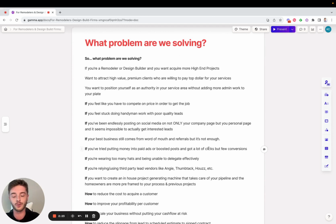So what problem are we actually solving? If you're a remodeler or a design builder and you want to acquire more high-end contracts, attract high-value premium clients who are willing to pay top dollar for your service, and position yourself as an authority in your service area without adding extra admin work to your plate, because I'm sure you're already busy with all the stuff you've got going on currently.